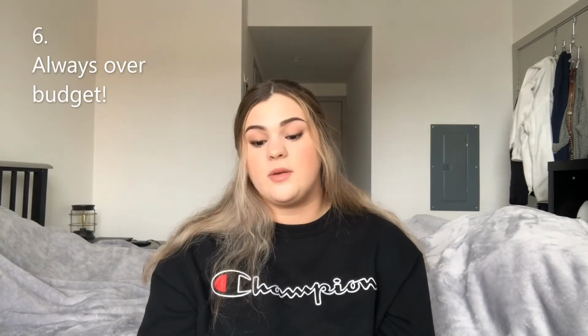Tip number 6 is to always over budget. Whenever you're making your monthly budget, you really want to over budget. So if you are budgeting for groceries, you want to put the max amount that you think you would pay for groceries in a month. Say that you ran out of every single thing in your apartment, you want to budget for something like that, just in case, because you can never know what will happen. A vacuum cleaner breaks, you spill something on your carpet that stains and you have to buy a steam cleaner, things like that.